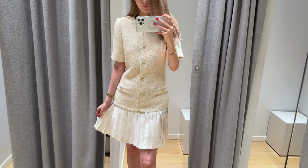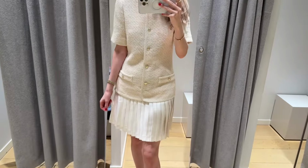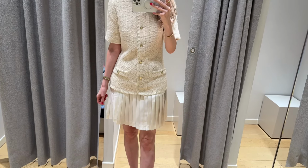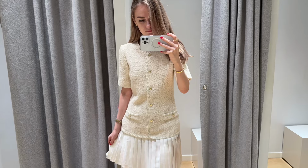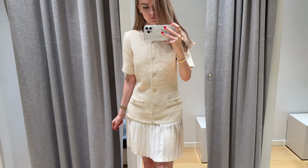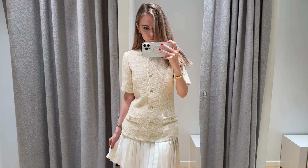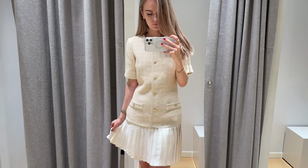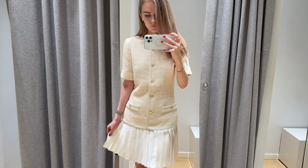I love this style, but again, the fabric is thick, so I have to make sure that I'll be able to wear it as much as possible for as long as possible, because that's my whole point of adding things. No more buying clothes and just keeping it in my wardrobe and never reaching for it. Hopefully those days are gone. I'm really trying to make a difference this time.